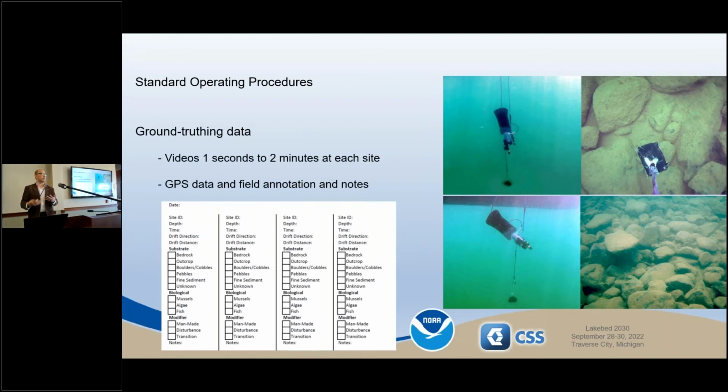And once we have enough data at that site, which is mainly 1 to 2 minutes, we stop recording, stop logging the GPS, and retrieve the camera. At the end of the day, we have two sets of data: the video recorded and the GPS data. We recommend that at the end of each day you download this data and upload it to two external drives.